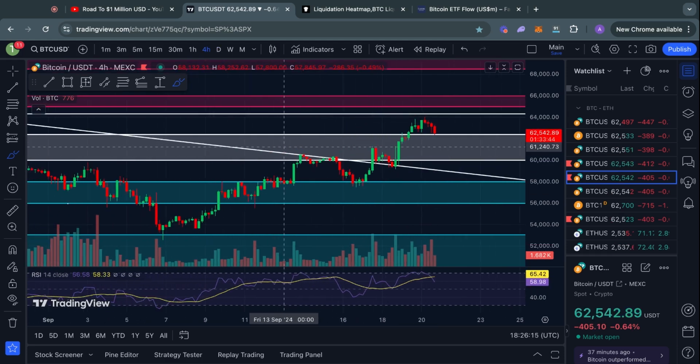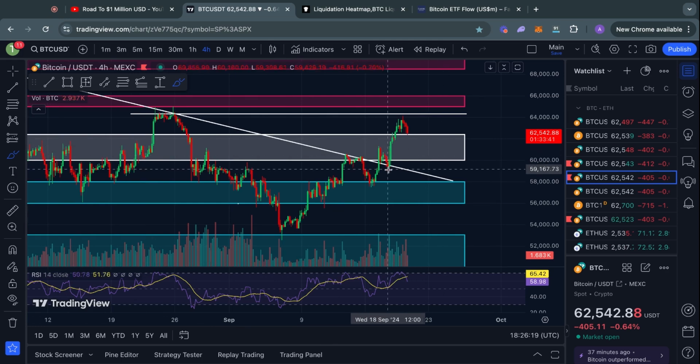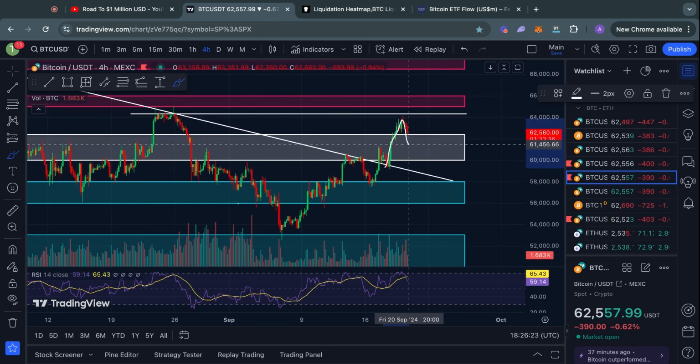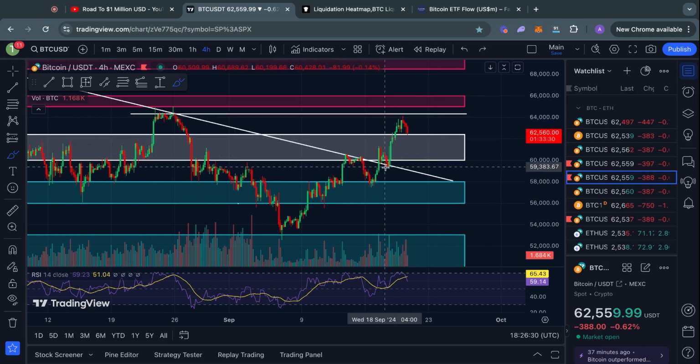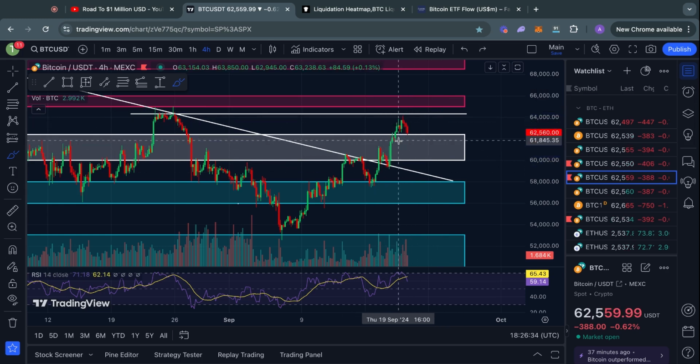And why do I say potential support? Well, if you take a look at it from the smaller time frames here, you will see that after we broke out above, we have not really seen a strong bounce from this level. So therefore, we cannot really consider it as a level of support, because again, we haven't seen support being held here after breaking out above it.